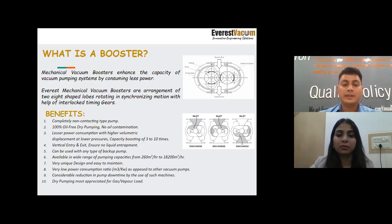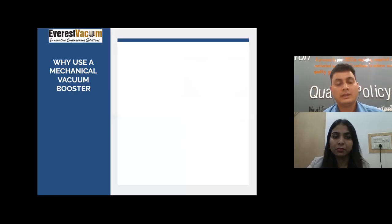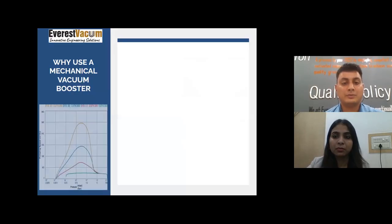And in gas and vapor loads, dry pumping is the most appreciated. Our rotors are dynamically balanced, which results in very low vibration and noise levels in the machine. So why do we use a mechanical vacuum booster?